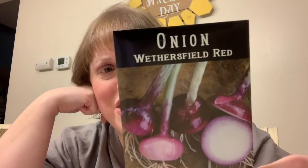I did a little research on the Baker Creek catalog to see if these are what I wanted. They have a short season as well, so they'll grow really fast. I think it says 3 to 4 weeks ahead of the last spring frost. So that's when you need to plant these. And the story behind these is really cool as well. But I love red onions, and I can't wait to grow these.